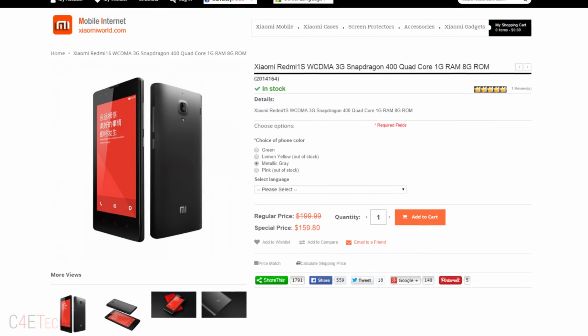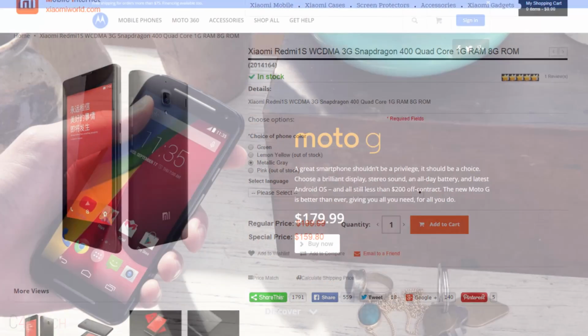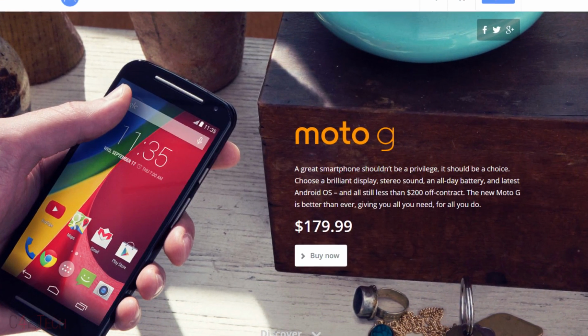So now we head to the final round, price, and that's where things get a little confusing. In most parts of the world where Xiaomi doesn't sell directly, you'd have to import a Redmi 1S, with shipping charges and customs duties that would end up being more expensive than a Moto G, which is priced at $179 in most parts of the world. So yes, if you're from those parts of the world, no question about it, get a Moto G, be happy.